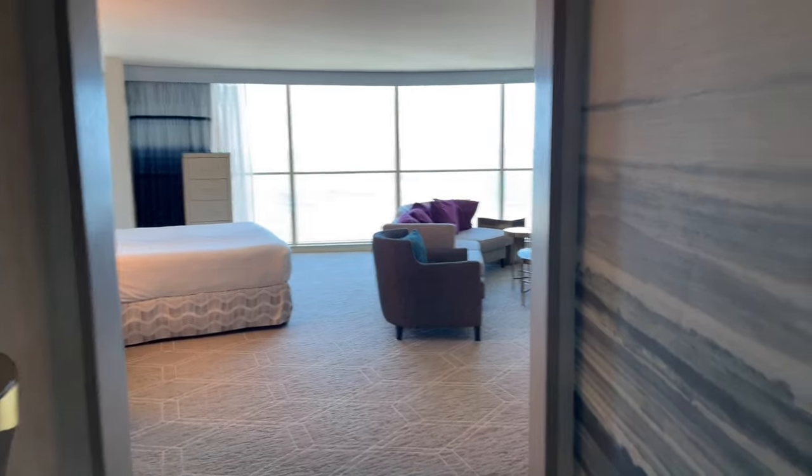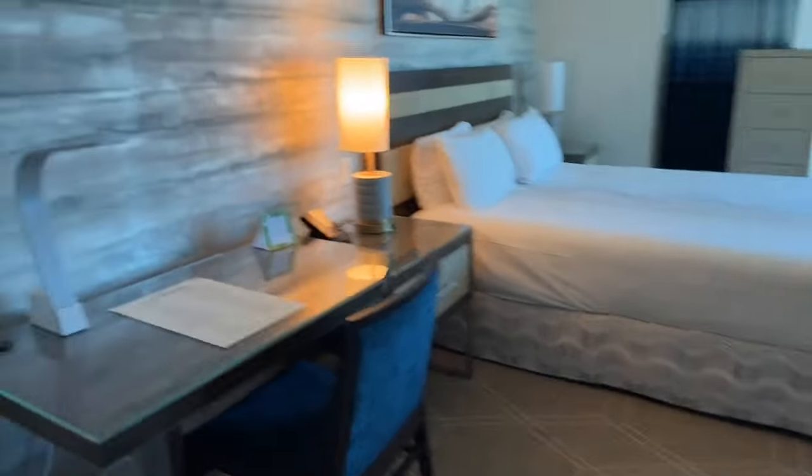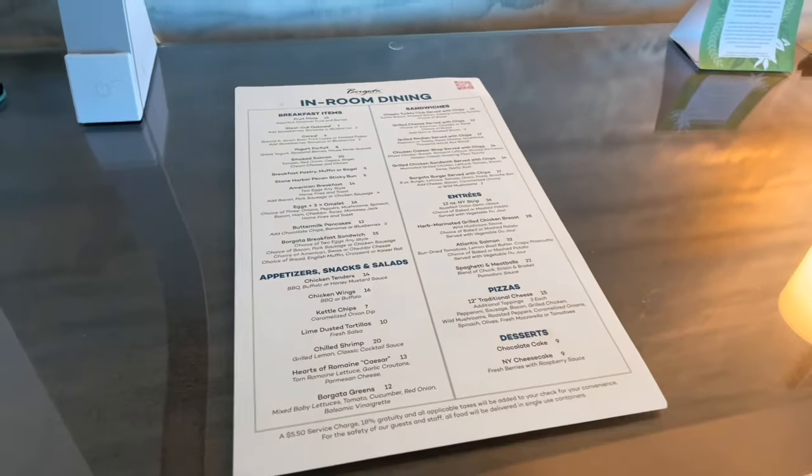All right, first day in Atlantic City. Just checked into the Borgata. I'm in our room. It's called the Fiore King Room. It's not a suite. It's like a mini suite, I guess. Let me take you for a little tour. It's nice, tastefully decorated. This is a little foyer area with some tile. Nice clean carpet. King size bed. In room dining menu. Got to get room service while I'm here, right?